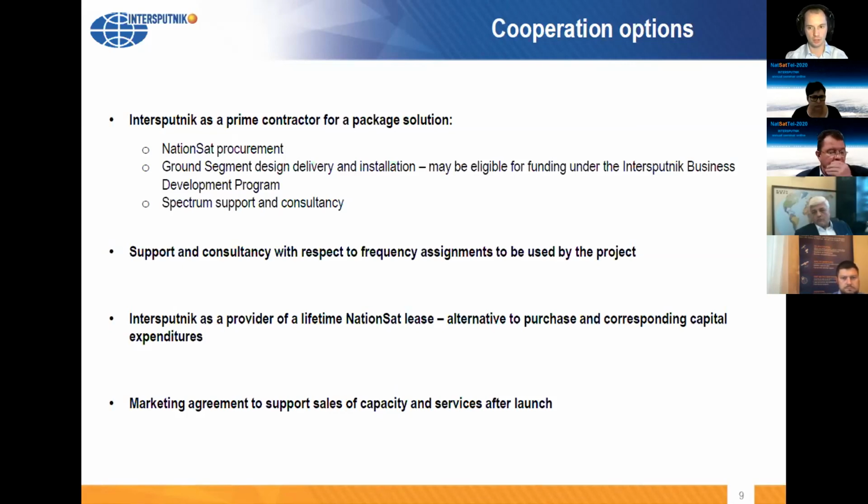One can either buy or lease for life a Nationsat satellite, whatever you prefer, considering that Intersputnik is a service provider using the capacity of our partners. We are prepared to sign a marketing agreement with national operators to support sales of capacity of their satellites after the satellites are launched into orbit.